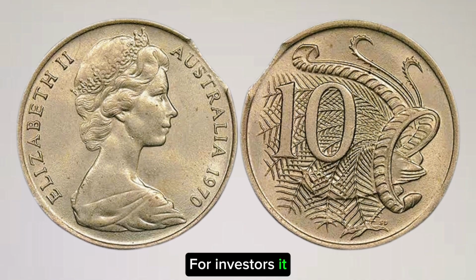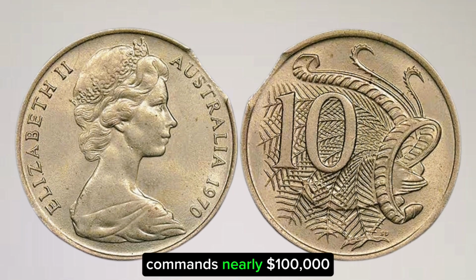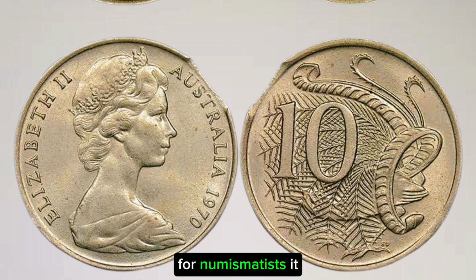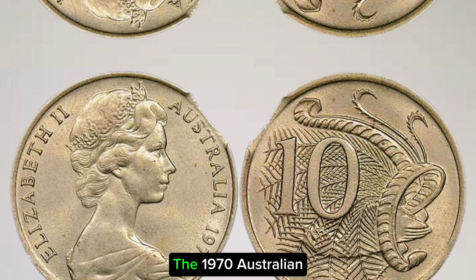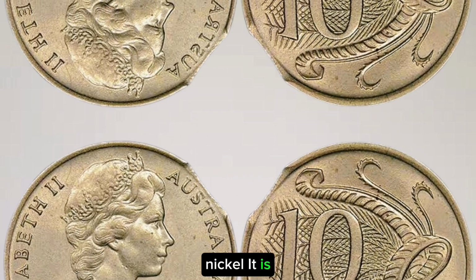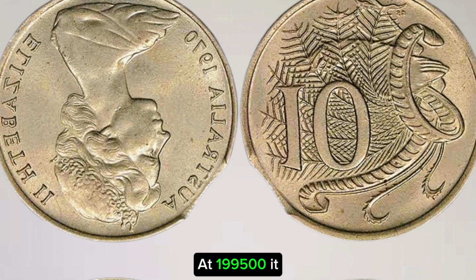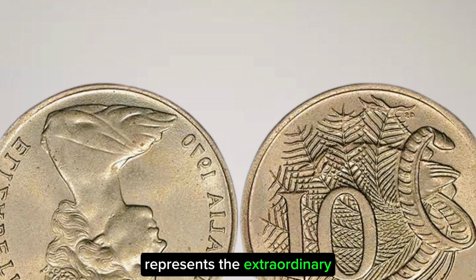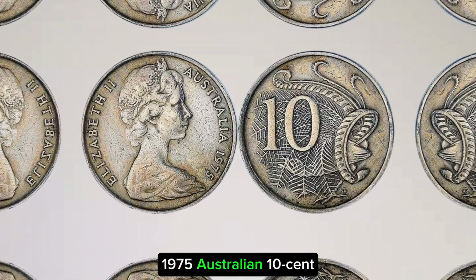For investors, it is a lesson in patience and foresight. What once bought so little now commands nearly $100,000. For numismatists, it is a pinnacle piece, a testament to Australia's vibrant coinage history. The 1970 Australian 10-cent coin is more than a sliver of copper-nickel. It is a relic of national pride, minting quirks and collector passion. At $99,500, it represents the extraordinary journey of a simple coin that transcended its monetary purpose to become a legendary artifact of Australian history. Next up, 1975, Australian 10-cent coin.